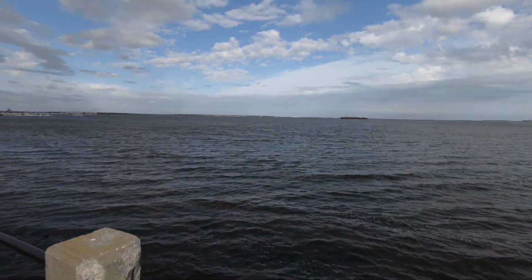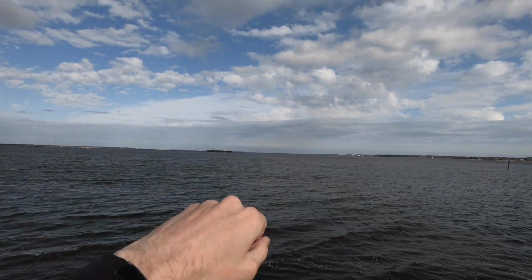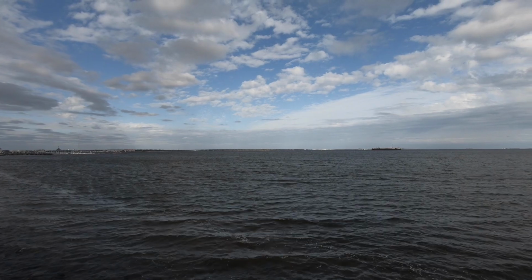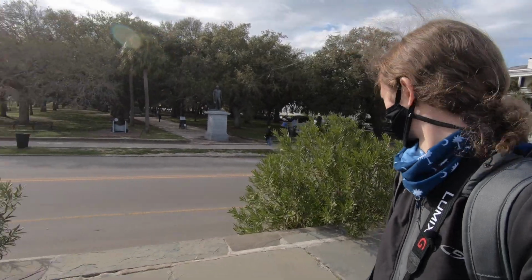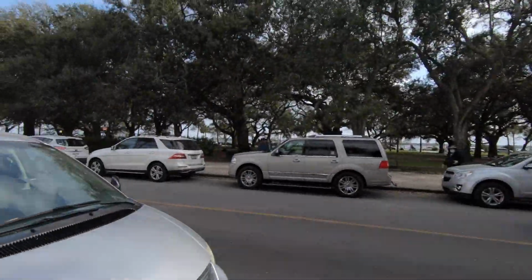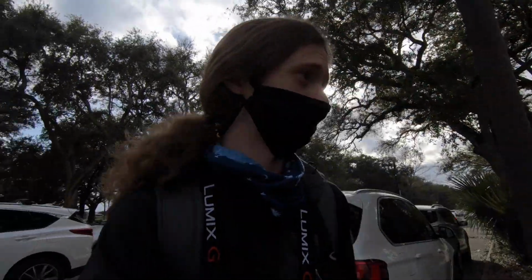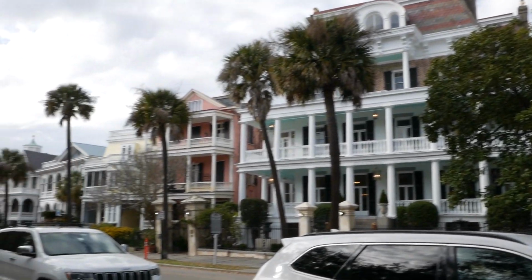Alrighty, so this is the battery at Charleston, in the bay. It's really pretty here. Way over there is Fort Sumter, over there is Fort Moultrie. A bunch of battles and stuff happened here, so there's lots of fun history down here in the Charleston area. We'll look around and get a couple pictures of some of the houses and such. This is cool. There's literally a mariachi band over there and a wedding party taking pictures. It's really festive here in Charleston today. And the houses here, they're just incredibly beautiful.